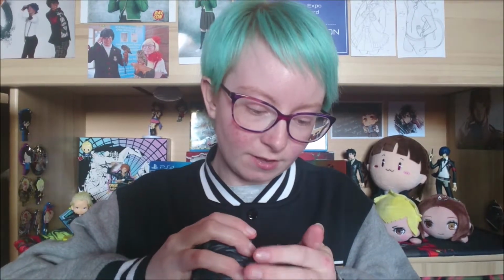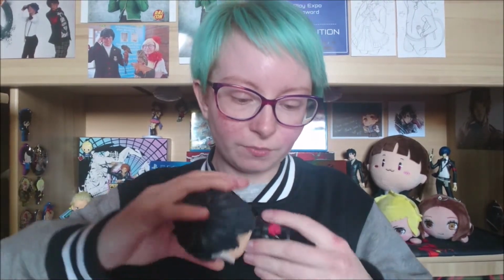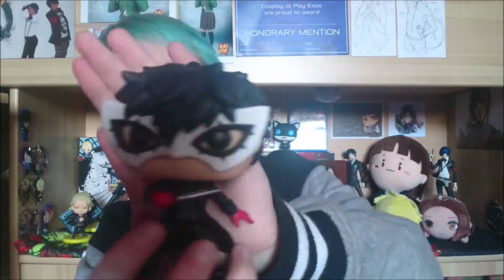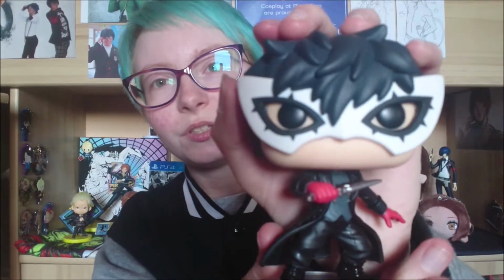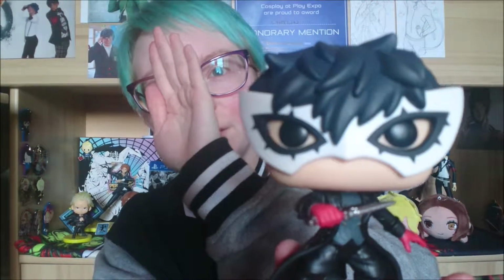Right, let's see if we can get him to stand properly. There we go, so here he is. Hopefully the camera will pick him up. I'm trying to pick the spot with the best amount of light because there's a lot of shadow on this side of the screen. Hopefully you can see him if the camera would like to focus on him and not my face. Focus on Joker, perhaps? Okay, that's focused a little better.